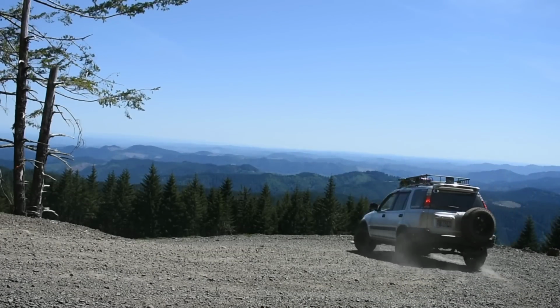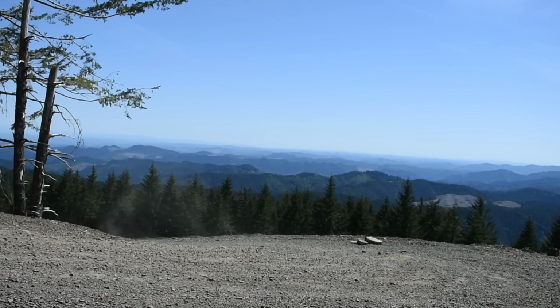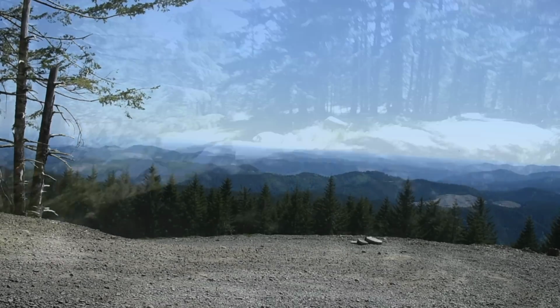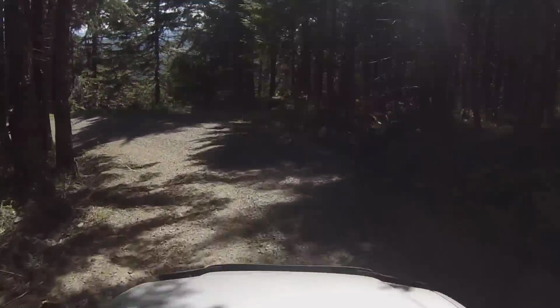This is the first time that I've been up here on a really clear day, and I'm really taking my time and enjoying the nice views before I get back down into the tree cover. As I head down this road here, I'll get back into the quarry and get to enjoy that overlook again.